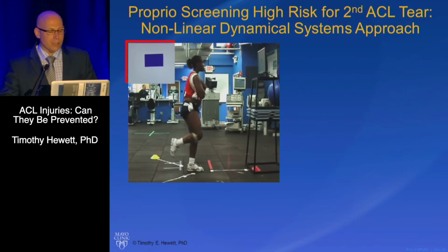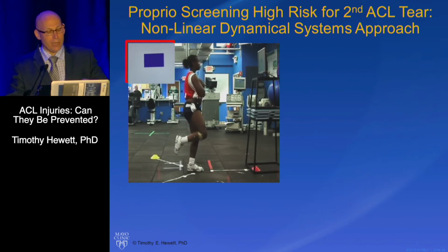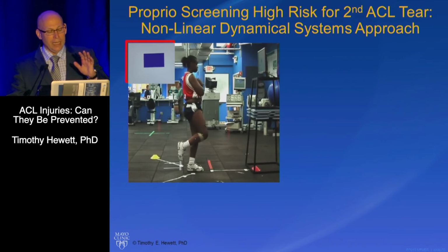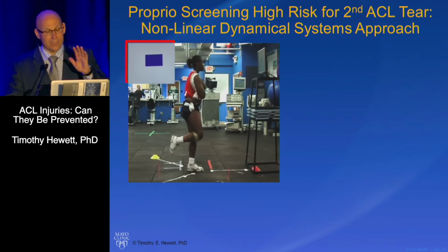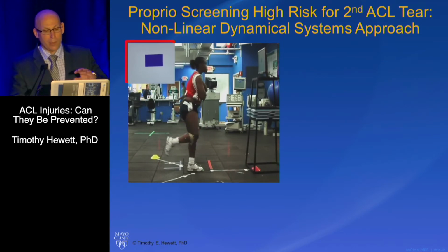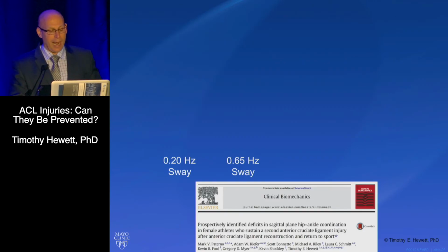This is a series of studies we did with a couple of experimental psychologists, Kevin Shockley and Mike Riley at Cincinnati. And basically what we're doing is, she's had her ACL reconstructed on that side and she's swaying at 0.6 hertz. She's got a biofeedback screen in front of her and she's moving toward and away from that rectangle, trying to keep equidistance to it. This is a young population. This was at Cincinnati Children's Hospital, average age 16 and a half years.